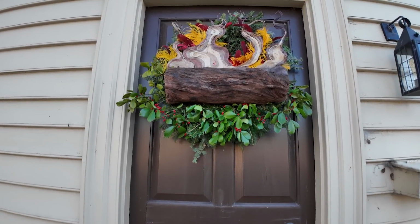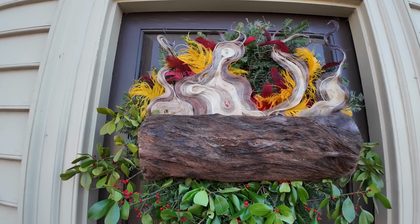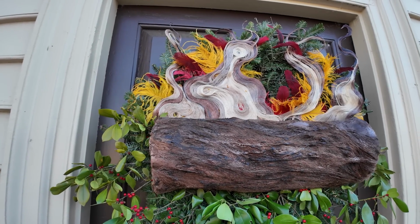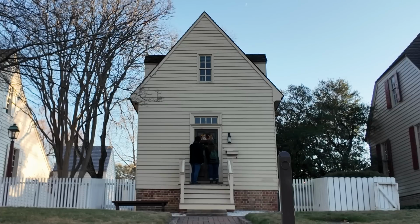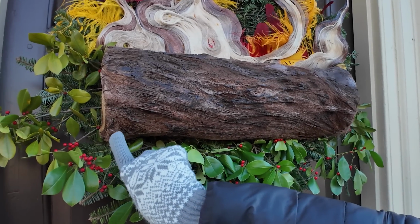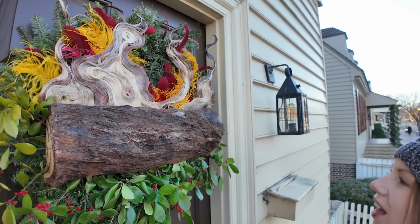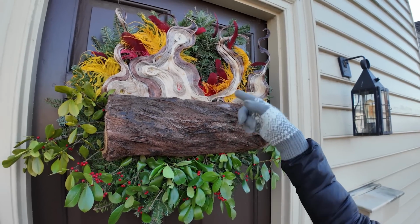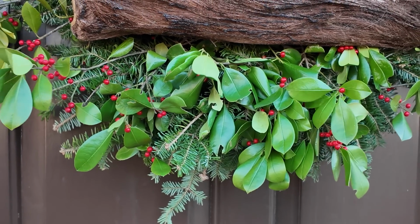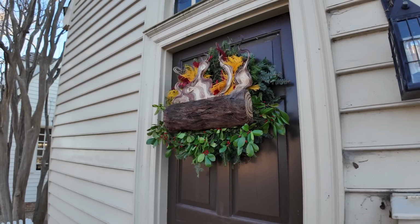This is definitely creative, how they've incorporated a log and fire. The flames appear to be made out of, is that feather? All that's feather? It almost looks like hair. That's not a real log, is it? So look at the side of it. It's like they've banded it together. That looks like hair. I definitely see some feathers, some burgundy and yellow feathers, some hollies intermixed. That is so creative. It's definitely a creative wreath, one like I've never seen here.